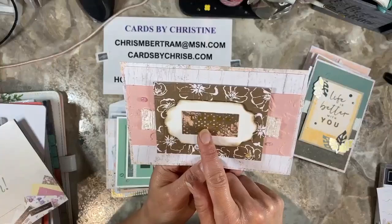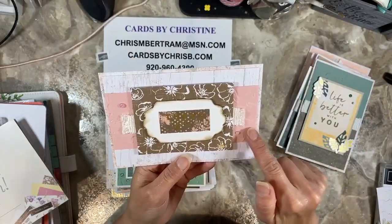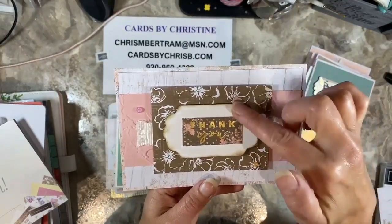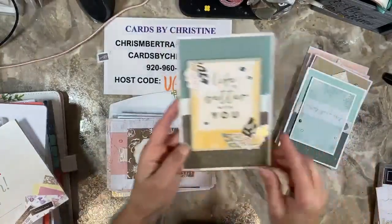This is a sticker as well. It does say thank you. It's hard to see it. Oh, there it is in gold. I'll provide an extra piece of pink paper and a label here. This I did add some soft suede sponging around the edge, but you could leave that off if you didn't want it. These are stickers.